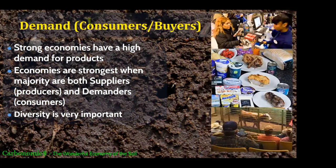And the second thing is you have to have demand. It does you no good to produce something if you can't sell it. It does no good to supply something if nobody wants to buy it. So strong economies have a high demand for products as well. Economies are strongest when the majority of entities are both producing and demanding, supplying and demanding. And again, diversity is very important.